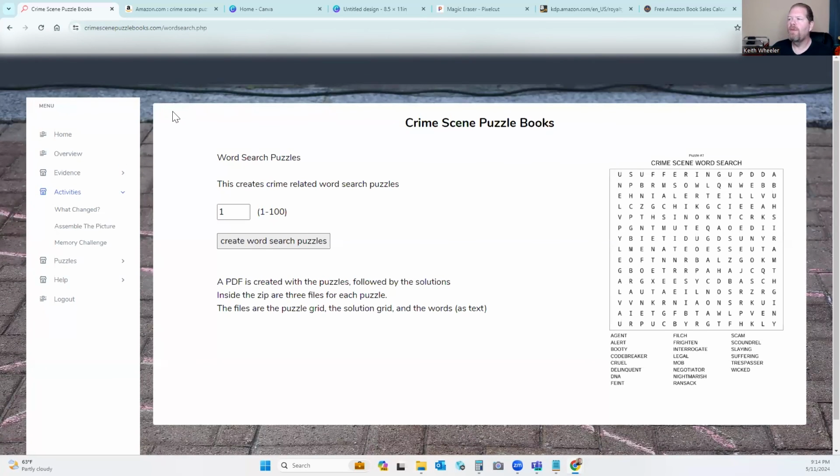So there you go. That's everything that you get. And there's no tiers where you get extra stuff if you pay extra money. No, there's no tiers. It's one product. And there you go. That is Crime Scene Puzzle Books.